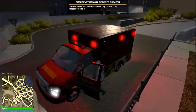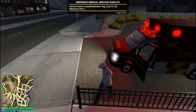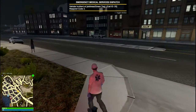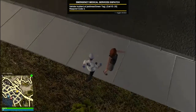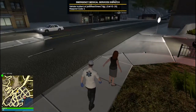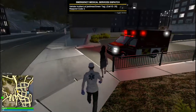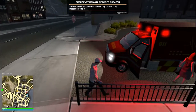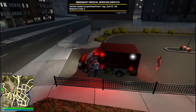Hang on, man. We're gonna talk with this lady here. I think she looks like she's drunk. She probably needs to go to the hospital and be hospitalized for a moment. Let me see if I can catch up to her. Ma'am? What's she doing? Okay. She's glad she's going to the hospital. That's good enough for me.